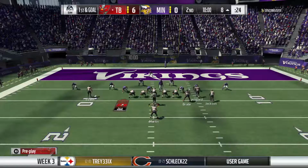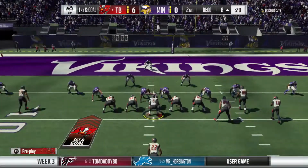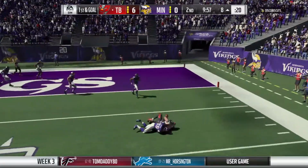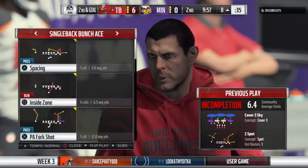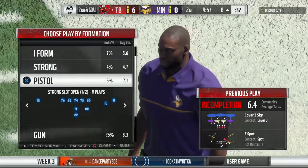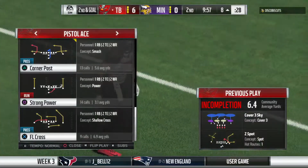Possible run anticipation here as the D-line sandwiches together. Now Winston. And it pops free. The collision there jarred the ball loose and brings up second down. You get a tight end like this, and you know he's used to dishing out punishment, but here, he's one that has to absorb the contact, and as a result, unable to hold on to the football.